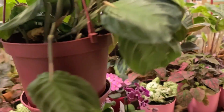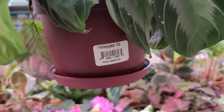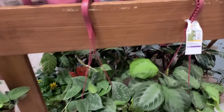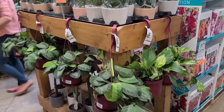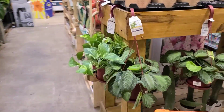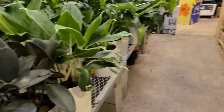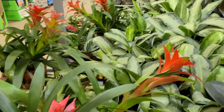But they also had these cute hanging baskets of the silver band Maranta for, I think that says $16.98, which is an amazing price for that. And they look really nice and healthy. There's some Syngonium as well, some Pothos. They've got tons of the Maranta silver band though, which I'm, again, not mad about. I really love this plant, and I'm very determined to keep the one that we got on sale alive and thriving, but I need to find the right pot for it for sure.